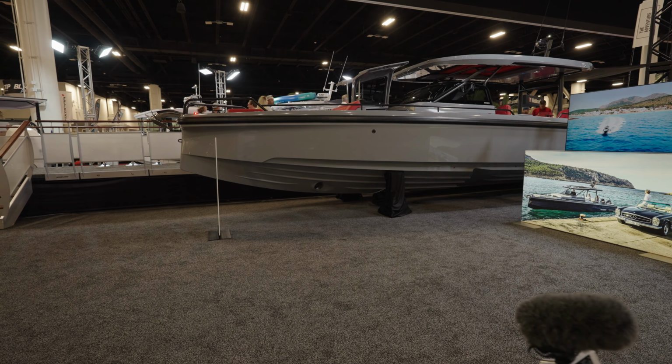Oh, yeah. How you doing? Roll deep. Those are nice. You like it? I like this boat. I like the hull. Probably like that one too. I mean, they're pretty much the same. Yeah, they're the same hull, I think. We like it.